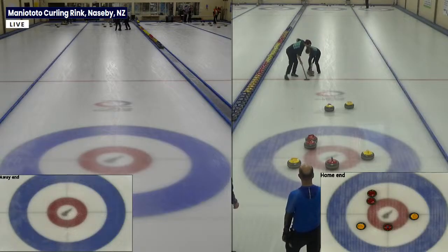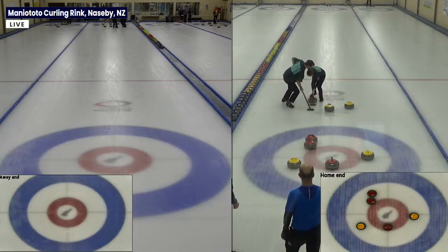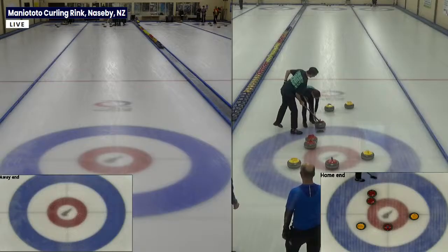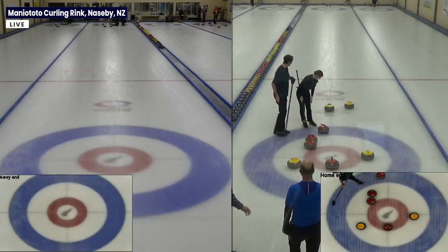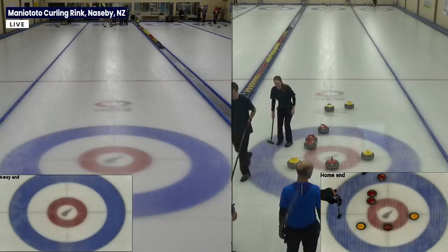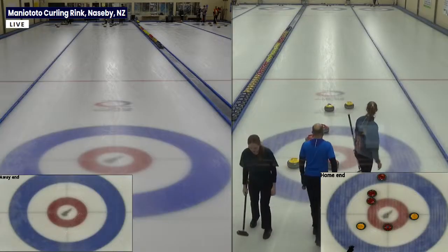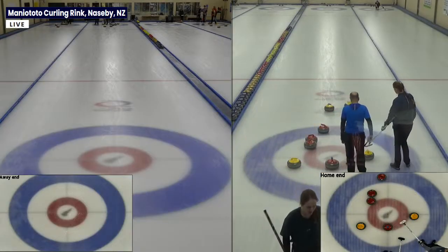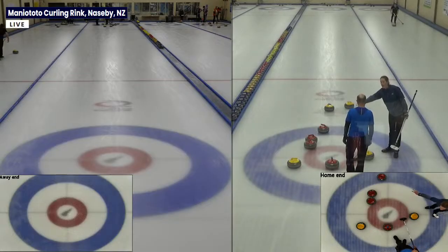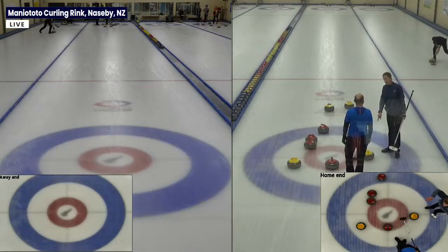Francey's stone he's played looks like a beauty. If it can come inside, I don't know if it's got the legs. It'll just be at the top of the 12 foot, but if nothing else, it protects those in the house. Well, that placed stone, I'm not sure about the ones outside at the top of the 4 foot.